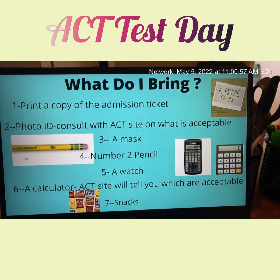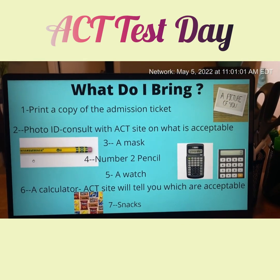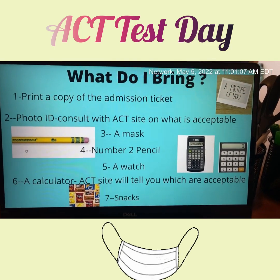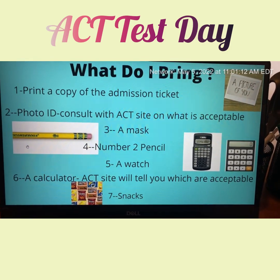Today is May 5th, 2022. The pandemic is fairly much over, but you may want to stick a mask in your pocket just in case that particular site requires you to have a mask. It's always good to have one in your pocket.